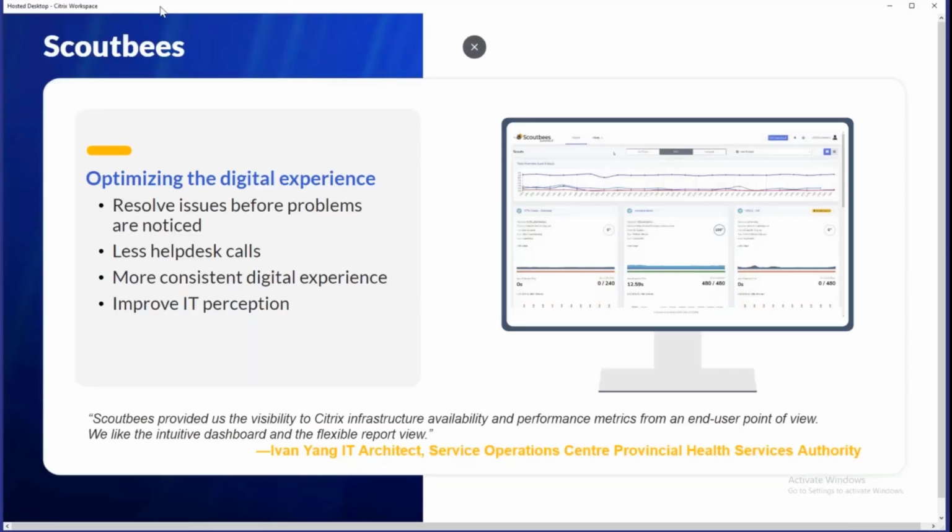Awesome, thank you. Okay, so we only have a couple minutes left, so I'm just going to really highlight a couple of the products that we've introduced this year that are really valuable and we think would provide a lot of value in your environment as well.